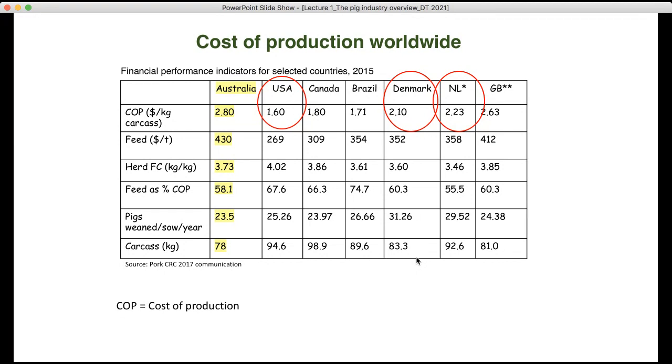So you can see that our feed prices are higher. But if you look down the table, herd feed conversion is not too bad. Feed as a percentage of cost of production is about the same. Pigs weaned per sow per year, that's where we seem to be having a few issues. Remember I said that 30 is, I guess, our ultimate goal, and you can see that Denmark and the Netherlands are pretty much nailing that, and we'll talk about why that's the case down the track. And then carcass weight, you can see the US and the Netherlands have much larger carcasses than us, and so does Denmark, so that's going to have an impact on our fixed costs, isn't it? Well, both pigs weaned per sow per year and carcass weight. So that's probably why our cost of production is higher.